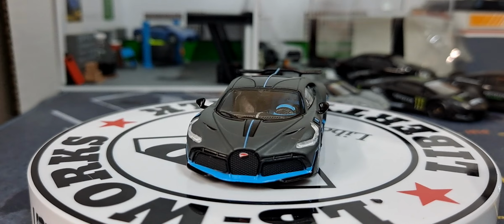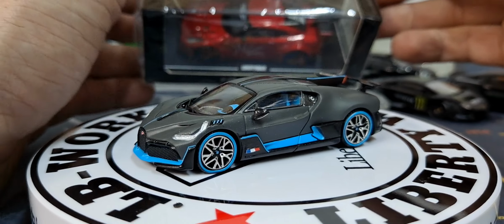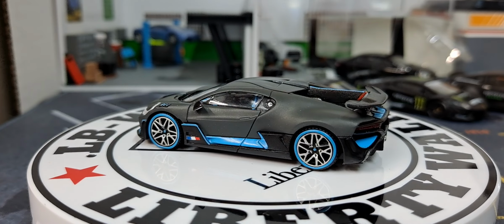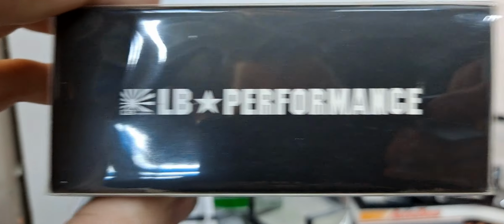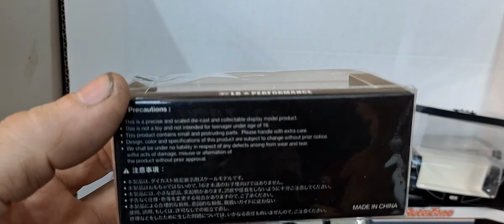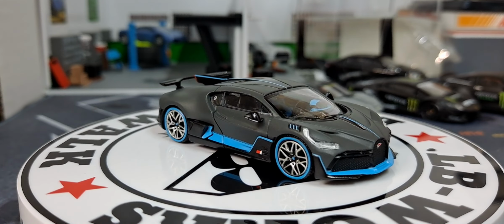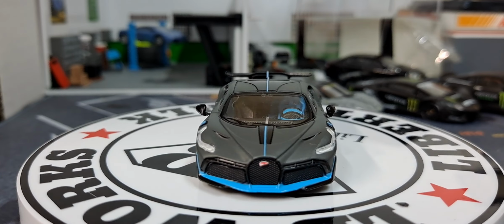Then the next one we'll look at will be this Liberty or LB Performance, and this just says Liberty Works. LB Performance, doesn't say like a CM model or anything like that. Had to have it because it was burgundy. I picked this up a few years ago. But I probably only showed it once on video a couple years ago when I picked it up. So we'll show it again.